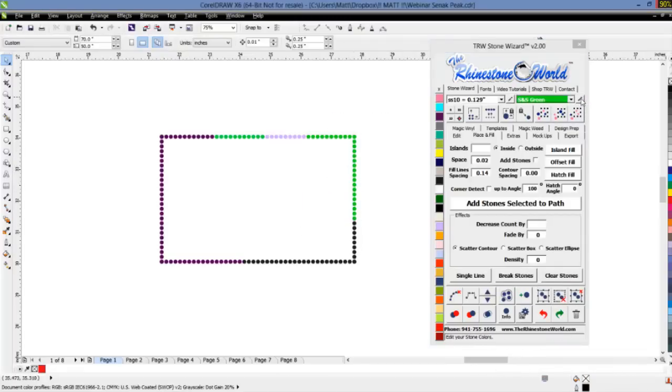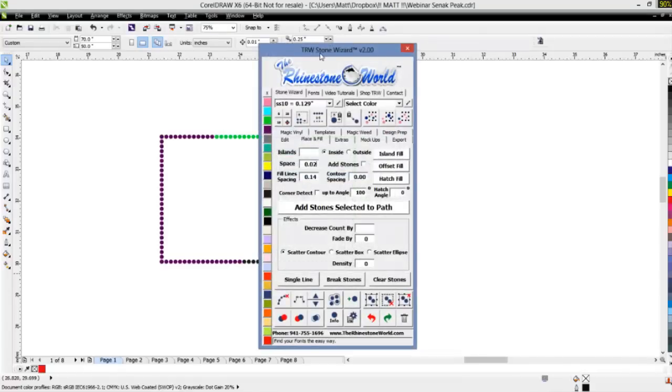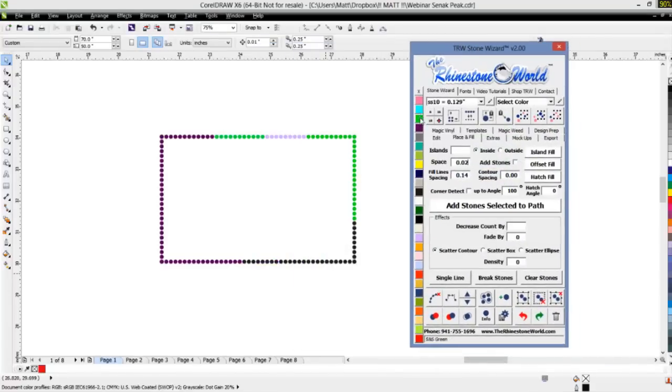Now what we can also do, let's say that's a color we're going to use a lot, and we want it on our quick click list. Watch how awesome this is. Click on the S&S green. I can hold shift and click the up arrow. That put it at the very, very top. And let's put it between aquamarine and amethyst. Okay? So it's between aquamarine and amethyst. Let's hit save and check out how awesome that is. It's right there, right where we put it, our third one down, automatically customized for you.